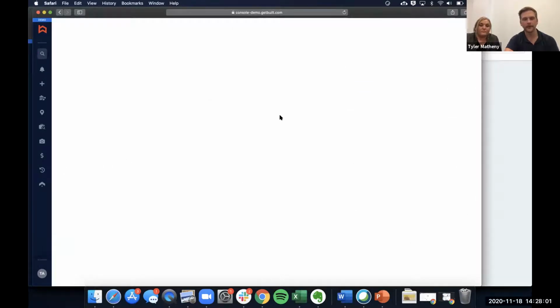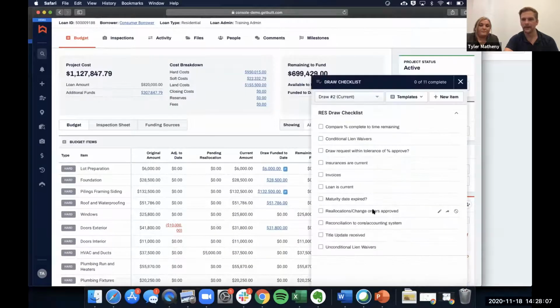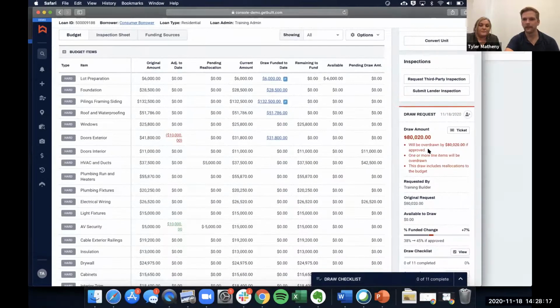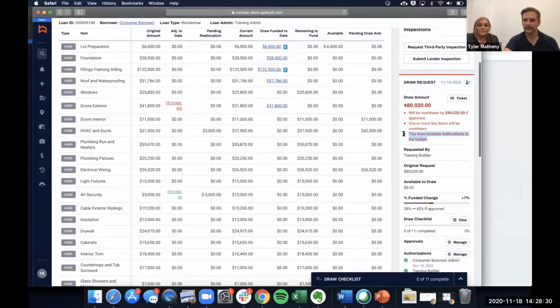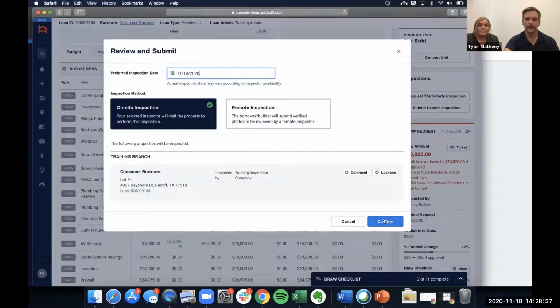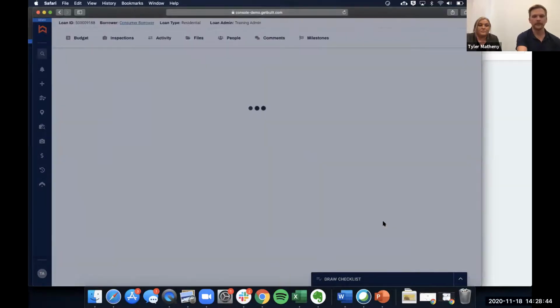If I click view loan again, it'll bring us to the project here. And from here it can automatically spin up my customized draw checklist that's dynamic depending on where the project is, what kind of loan it is, that kind of thing. And then they can also see some quick notes here of, hey, you haven't gotten the inspection yet, right? So we're only 38% complete, but they're requesting more funds than that. And it lets us know that there are some reallocations, right? So what I'll do first is go ahead and request an inspection. And that will notify the draw inspector that, hey, we've got a new inspection request on that project.